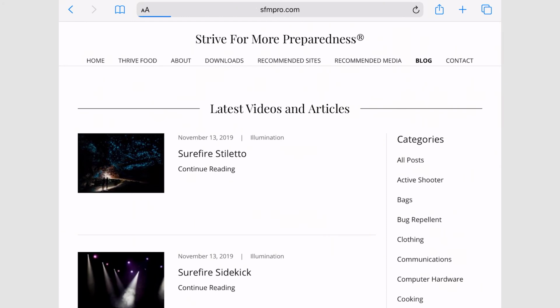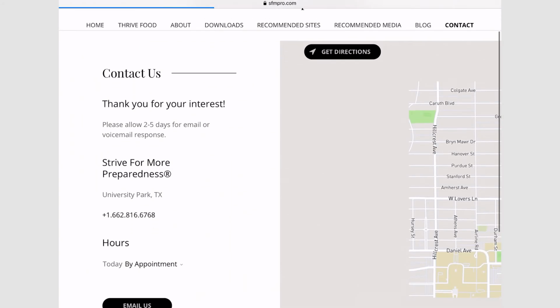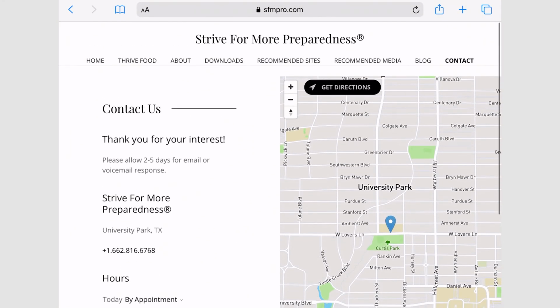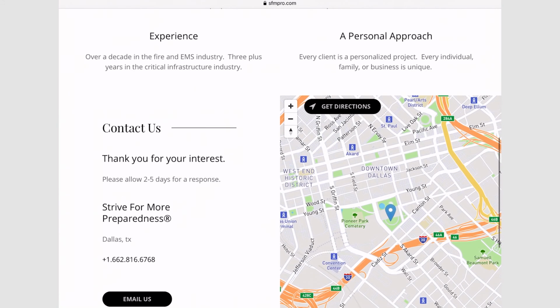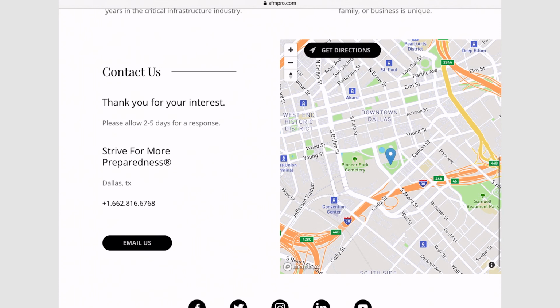And then on the final page, there is a contact. I have my phone number and a way to email. And again, on the home page, since I didn't scroll down there, mission statement, my background in EMS, fire, and critical infrastructure, and then the approach that I like to have toward everyone that I speak to on this topic of emergency preparedness. And same thing, contact, there's an email and a phone number.